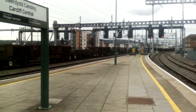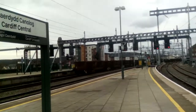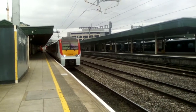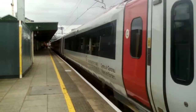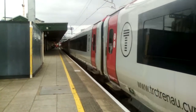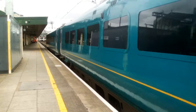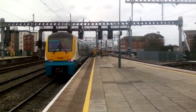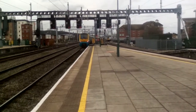Oh, today is a good day at Cardiff, isn't it? HST 2166 in the original First Great Western attires. My first coupling. Jesus, it's such a good day. Now departing for the shed is 175003 and 175008. There they go. I watched them couple up and I watched them leave. How awesome.